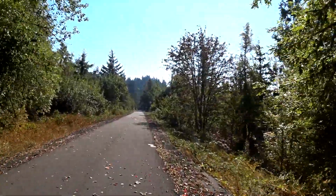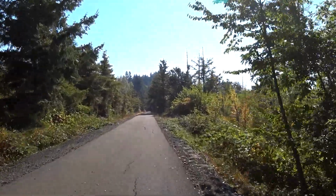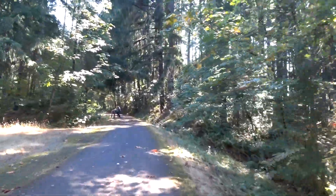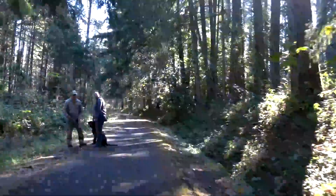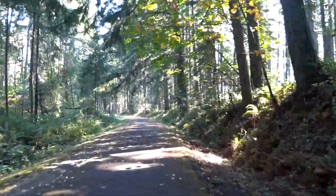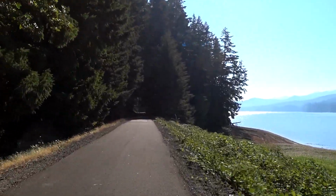There are several trailheads where you can access the Rao River Trail fairly easily. This is a multi-use trail, so we're likely to see cyclists, walkers, even horses on this trail. It's managed by the BLM. Got a nice view of Dorena Reservoir off to our right.